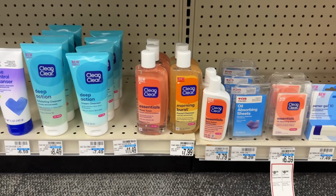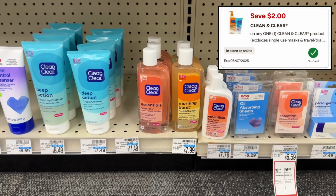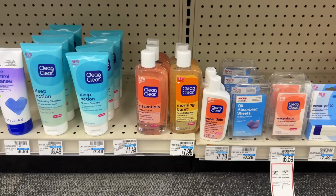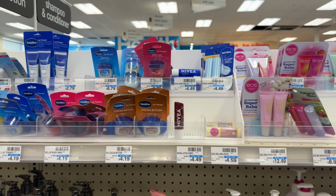Clean and Clear: spend 10, get back a $5 extra buck. So the best deal is to grab the scrub at $11.49. As you can see, my store sold out, and use a $2 digital coupon. You'd be left to pay $9.49, and after getting back the $5 extra buck, it's going to make this just $4.49.